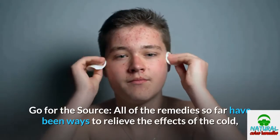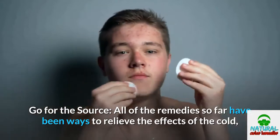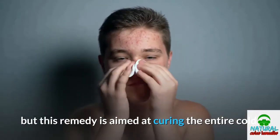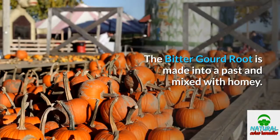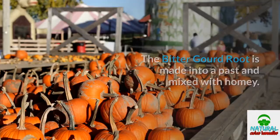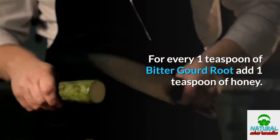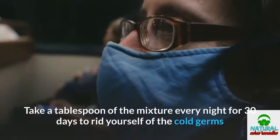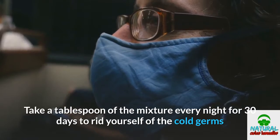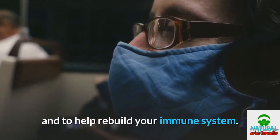6. Go for the source. All of the remedies so far have been ways to relieve the effects of the cold, but this remedy is aimed at curing the entire cold. The bitter gourd root is made into a paste and mixed with honey. For every 1 teaspoon of bitter gourd root add 1 teaspoon of honey. Take a tablespoon of the mixture every night for 30 days to rid yourself of the cold germs and to help rebuild your immune system.